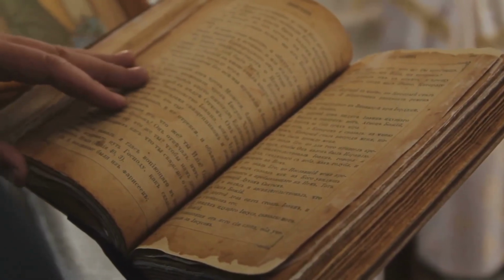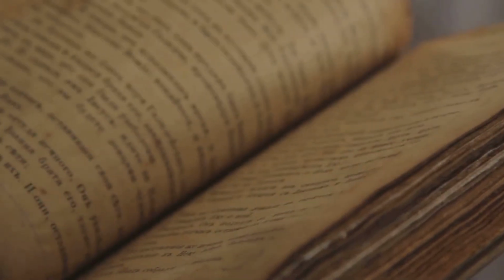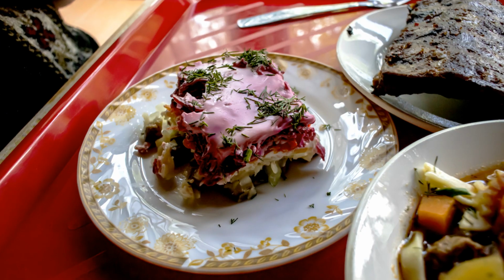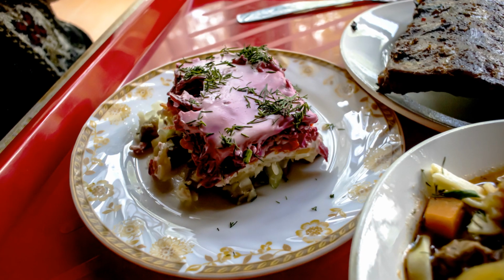The origins of shuba, or herring under a fur coat, are shrouded in legend and nostalgia. In the early 20th century, Russia was a land in turmoil. Revolution, hardship, and hope mingled in the air. Amidst this backdrop, a humble tavern owner sought to bring people together.